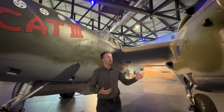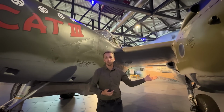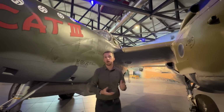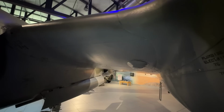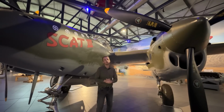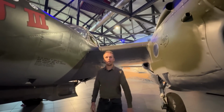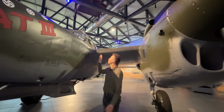Otherwise, you could also set it up with rockets, so for example 5 HVAR rockets on either wing. And additionally, of course, you could also have drop tanks that would be mounted in these pylons. Now, for the provisions of the drop tanks, there are multiple options up to 165 gallons usually. Now, without further ado, you know what we're going to do now? Yeah, we're going to be jumping inside.